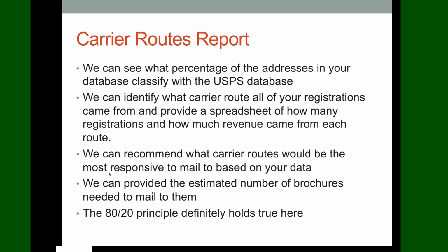And so a carrier route is a little smaller than a zip code, so you can be a little more targeted. You basically select what carrier routes you want to mail to, and just like you would blanket a zip code, you're going to blanket a carrier route, which is generally the size of a neighborhood. But the hardest part about that is deciding which carrier routes you want to target. And that's where we come in. Part of what our tool can do is identify which carrier routes your registrations come from.